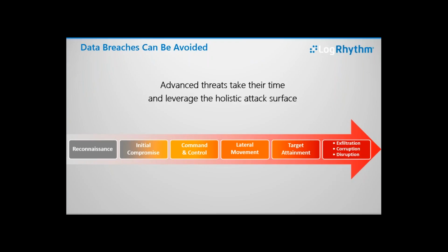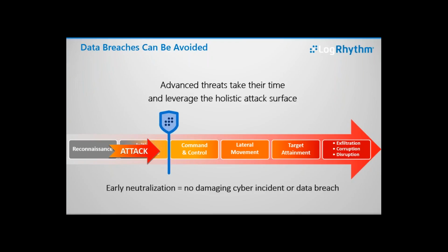And some of the advanced threats we're seeing, they do take their time, as I said before. Reconnaissance can involve firewalls, or even just social networking as well, and the staff in coffee shops and so forth. And then we have some form of initial compromise. From a LogRhythm point of view, you pick up some of those things, but where we really come into play is if there's actually been an attack and people are in on the network. Then, from the log sources, the event data we're receiving and the advanced correlation, we can work out what's going on and hopefully put some early neutralization in place to stop any damage that a cyber incident or data breach may cause.